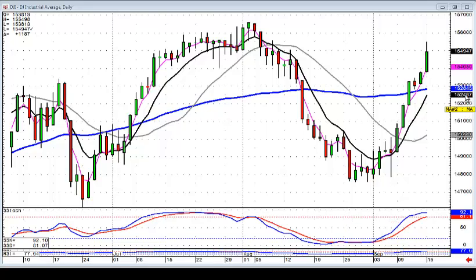The Dow had a relatively strong day again in this uptrend, but it has to be noted that the stochastics are now in the overbought condition, and we've moved somewhat away from the T-line as well as the 50-day moving average, but more so the T-line.